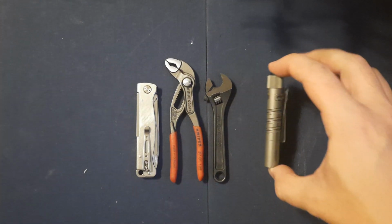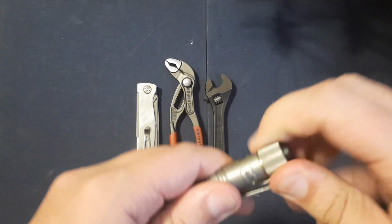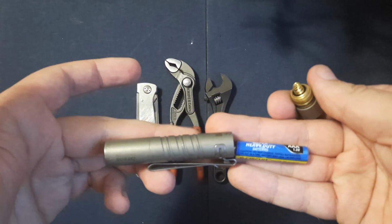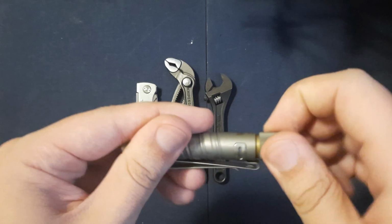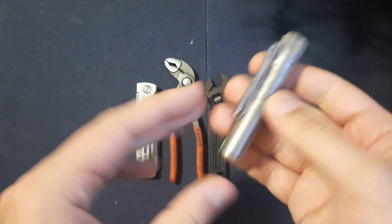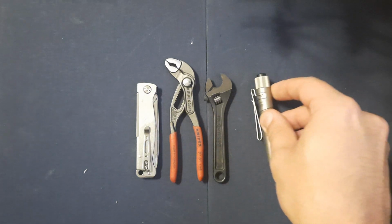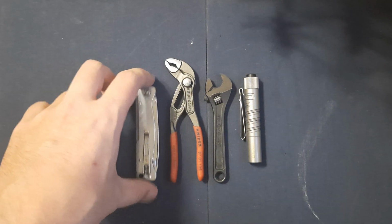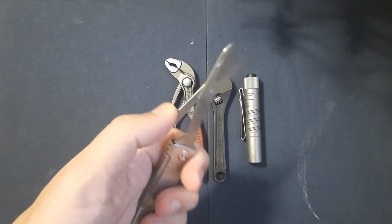Here we have an Olight i3T EOS, which is a AAA battery flashlight. Unscrew the back here, you see the little AAA for size comparison, so you know what you're getting. Solid, water resistant, 2-way pocket clip, which is super handy if you've got a baseball cap. 160 lumens or something like that. Super awesome. And Boker Plus Atlas Multi.